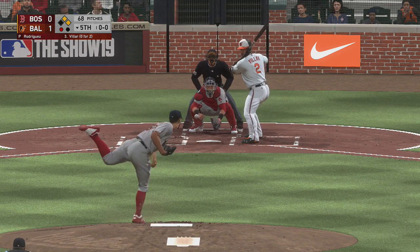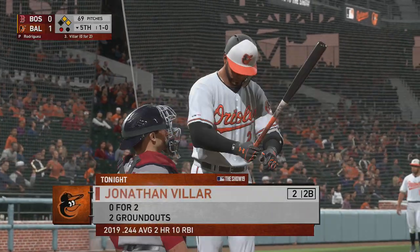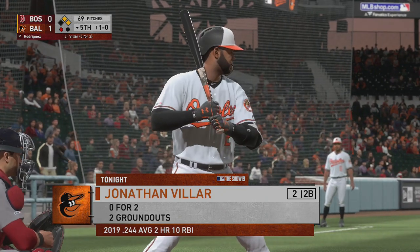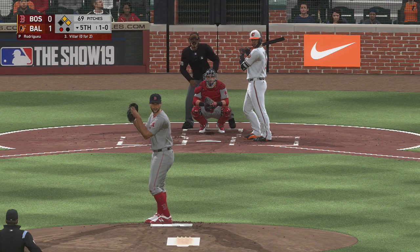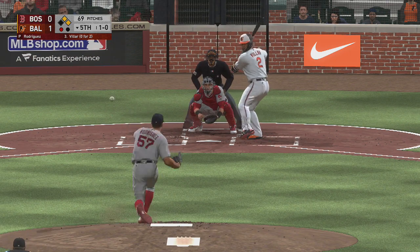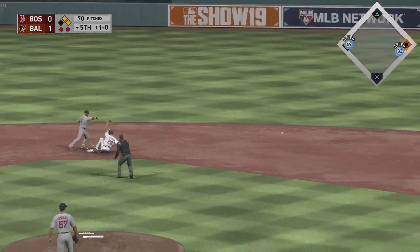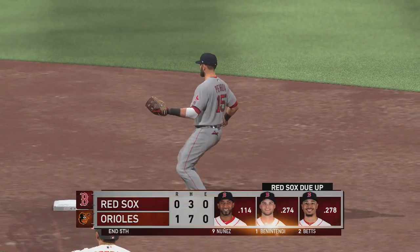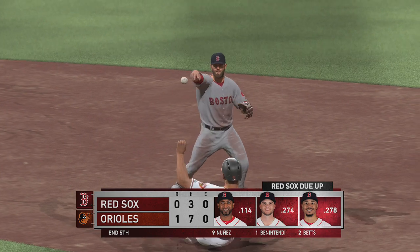Into the box now, Jonathan Villar. He'll take a look at an off-speed pitch here that misses for ball 1. He's hitless in his 2 at-bats so far. And this is on the ground, is short. Could be 2. Pedroia on to Moreland, and they roll 2 to end the inning. 1 left for the Orioles. They lead it 1-0.